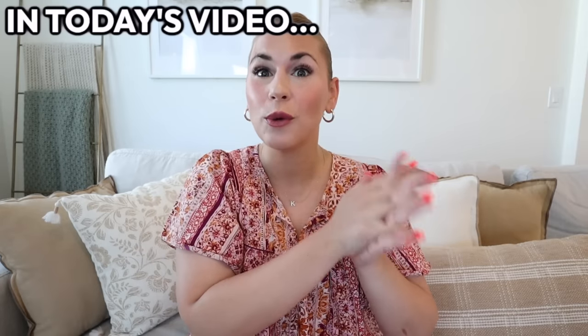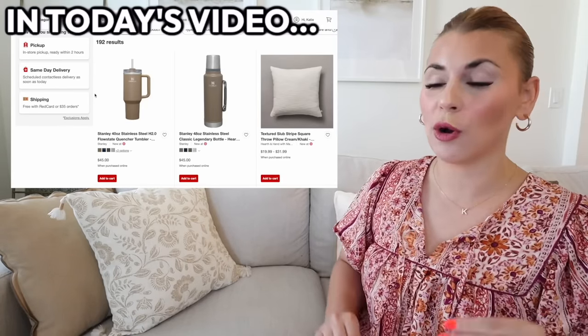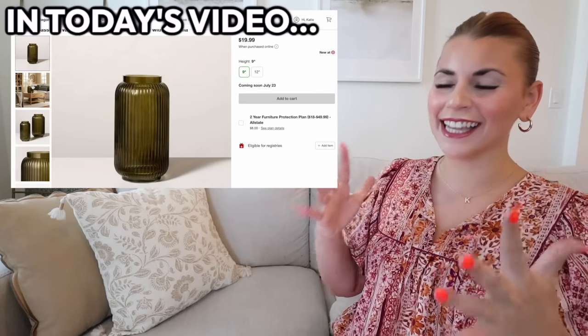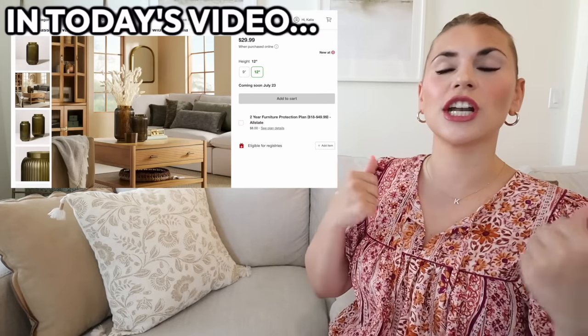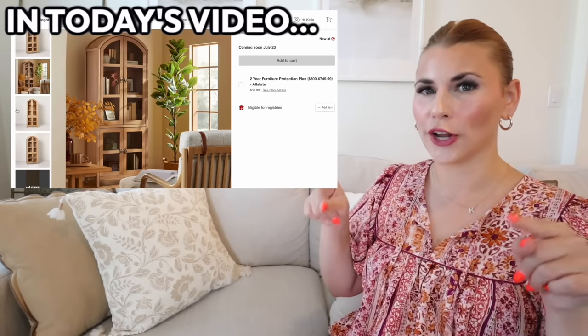Hearth and Hand Fall 2023 Home Decor Collection. Those are gonna go so fast and be so, so popular. I love this. I'm really excited about this collection. Pretty, so fall, arch cabinet. Oh my God, look at this.